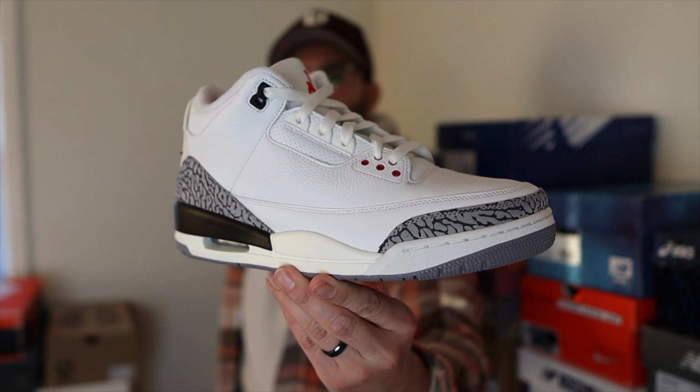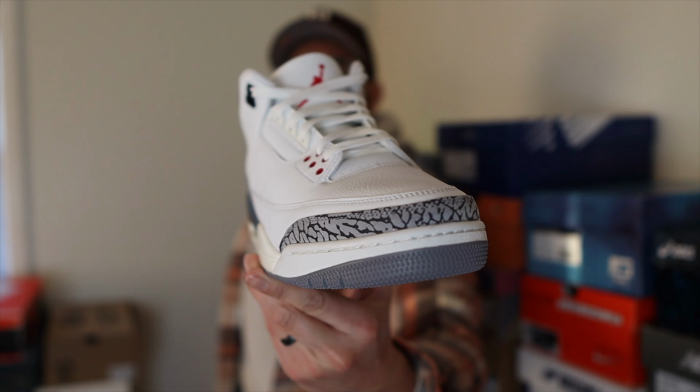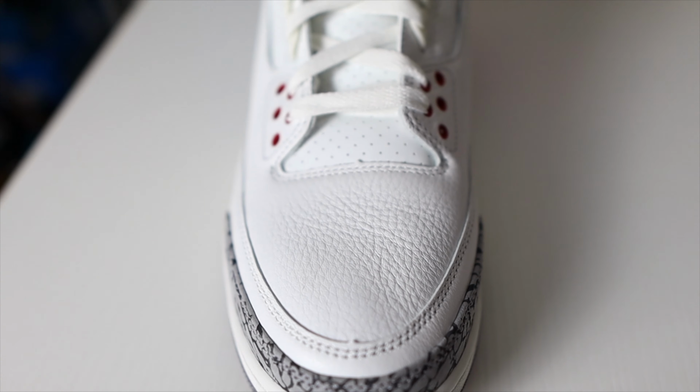All right, so switching over to the Retro 3 White Cement Reimagined. This colorway here, guys, is just so good. It is one of my favorite Jordans of all time. And in this version of the White Cement, similar to the Retro 1 Chicago, it also has a pre-aged look that makes this shoe look even better. These released on March 11, 2023 for a retail price of $210.